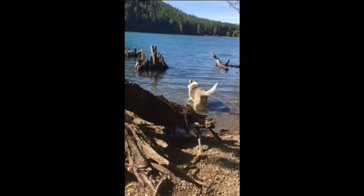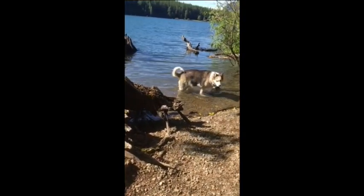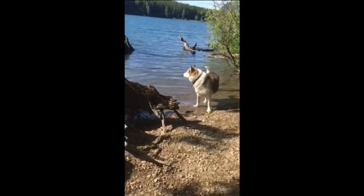I'm being all excited. She's about to go out into the water because she really wants to go say hi to those birds. Those geese out there. Go get them, Bea. Go get them. Go get it.